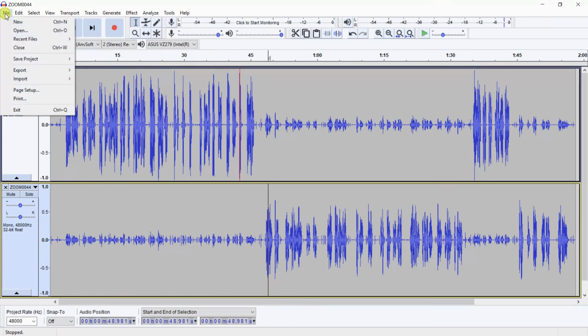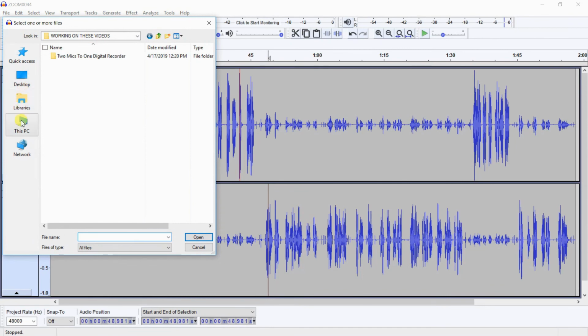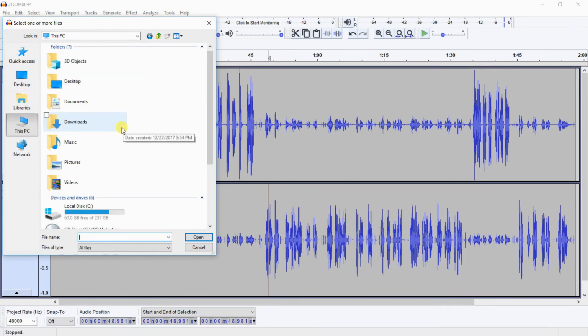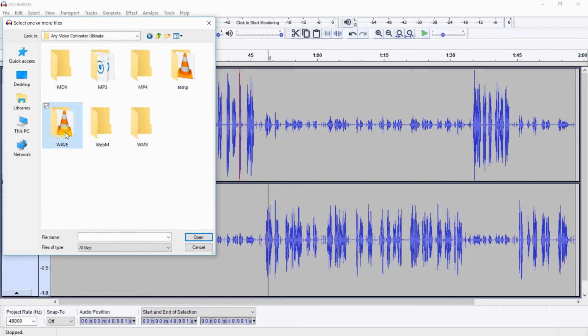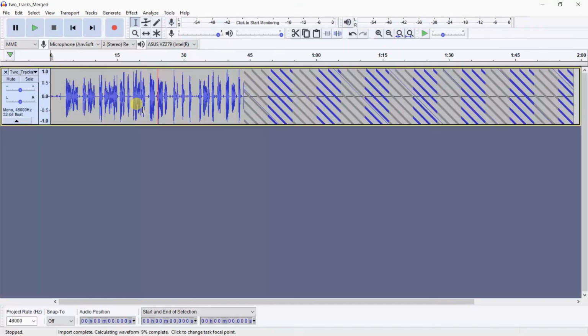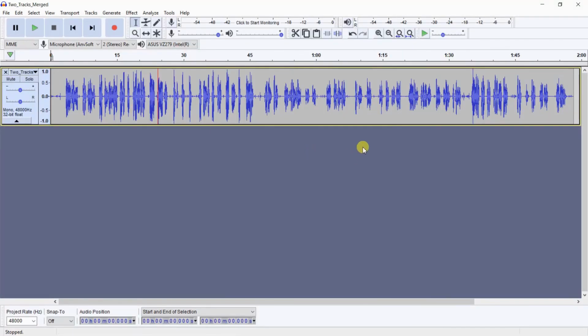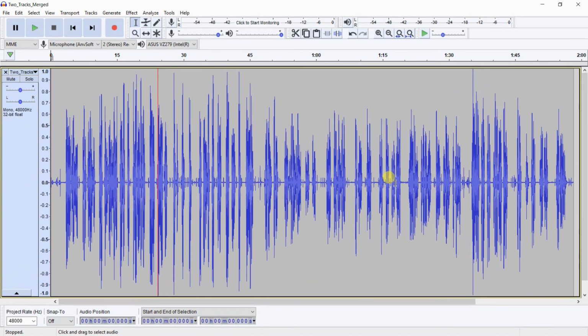Let's go file, let's find it. Put it right here in Wave. We called it Two Tracks Merged. We're opening it with Audacity. So right here, we have one audio track.